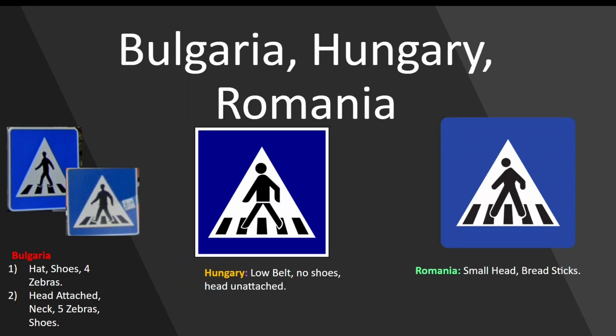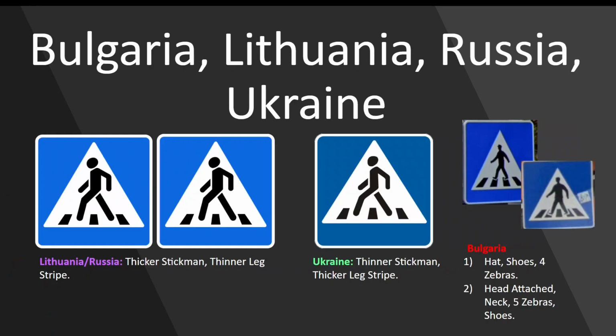For Bulgaria, Hungary, Romania, like mentioned before, Hungary has a low belt, Romania has the thick breadsticks, and Bulgaria has the attached heads. For Bulgaria, Lithuania, Russia and Ukraine, a good way to separate them is looking at body stripes. For Ukraine, they have a thicker body stripe on the connection between the leg and the body, and the stickman is also thinner, whereas Lithuania and Russia is much more of a thicker stickman with a thinner leg stripe. For Bulgaria, the head is always attached.